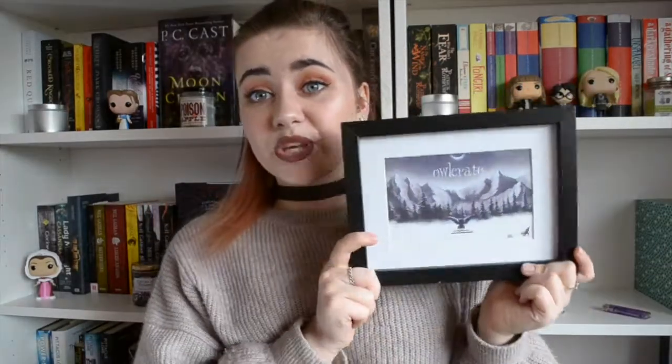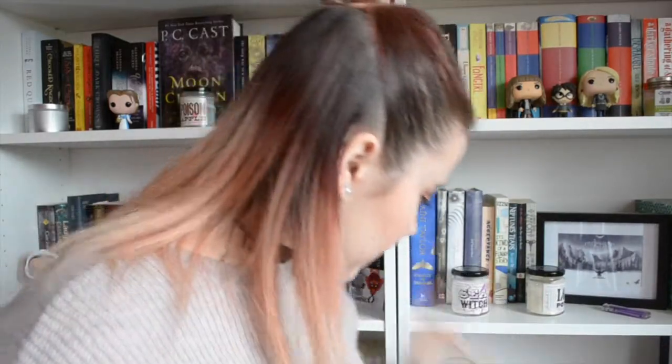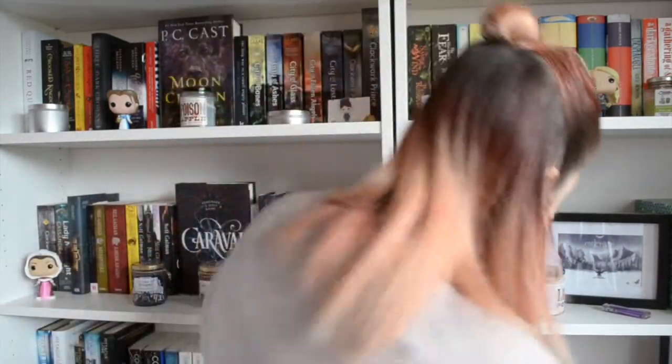And then I have a little Owlcrate card. I think this looks super cute. I really quite like it. And then my llama drawers that you've seen. And I think you've seen my next shelf, but I've got my Beauty and the Beast rose, which is lovely. My mum got this for me, and I love it.